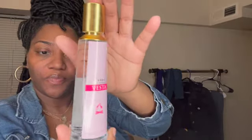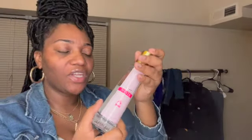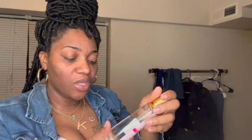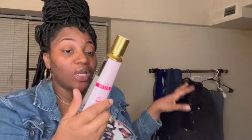I'm just gonna put it right here. I can definitely smell the vanilla, and I can smell the jasmine. I can't really smell the pear, but I did not even think I liked jasmine, because when I see jasmine on things, I'm like, let me get away from that. I don't want to smell no flowers. But it smells really, really good. So I'm so excited that I found this.